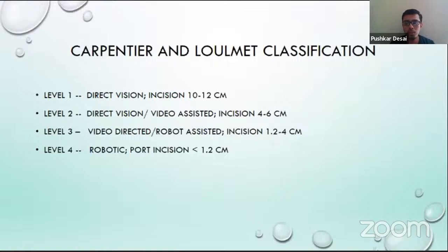Coming to the classification of MICS, Carpentier and Vilmette classified MICS into 4 levels, depending upon the size of the incision and whether it is under direct vision or totally endoscopic, like robotic vision. As the incision size reduces from around 10 to 12 centimeters to less than 1.2 centimeters, that is just a port access surgery, it is classified from level 1 to level 4.